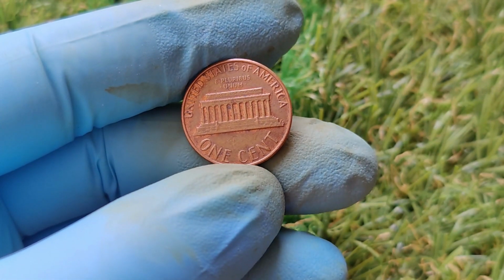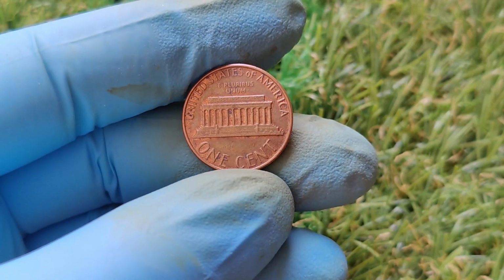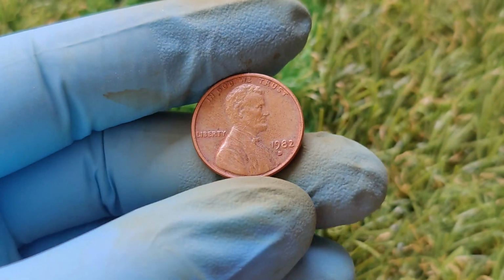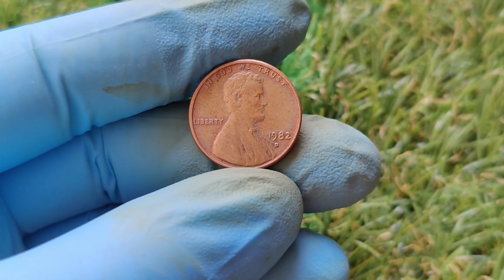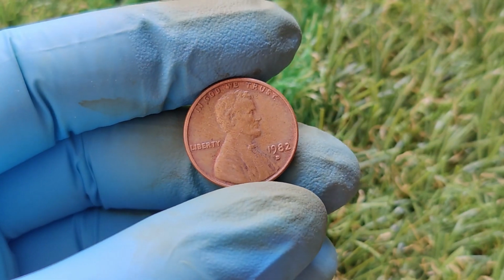The Lincoln penny has a long and rich history. It was first introduced in 1909 to honor the 100th anniversary of Abraham Lincoln's birth. It was the first regular issue U.S. coin to feature a real person's image, and it replaced the Indian head cent. Since then, the Lincoln cent has become one of the most iconic and collected coins in American history.